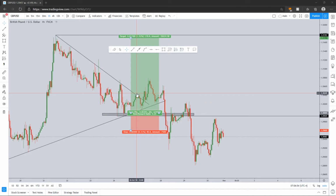And the reason for the late closure is simply because the market did not actually break above.